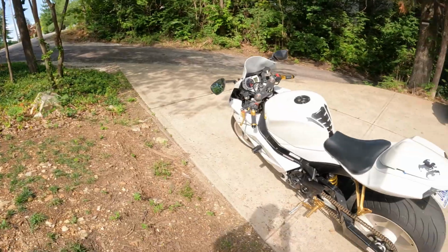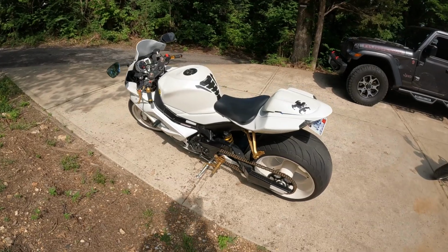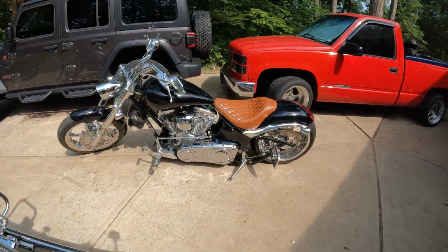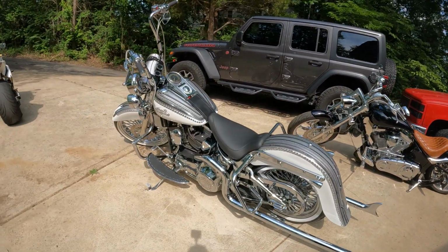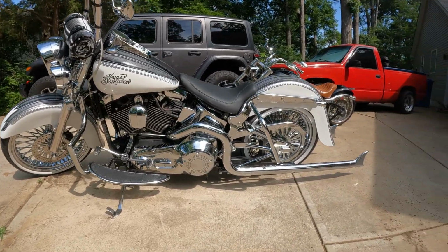Yeah, y'all let me know what y'all think about that sound on that Softail. But if anybody interested in this Jigsaw 1000 06, y'all let me know in the comments or hit me up. Or even this bad dog right here. This is not for sale. This right here belongs in a magazine, fellas. One of a kind right here.